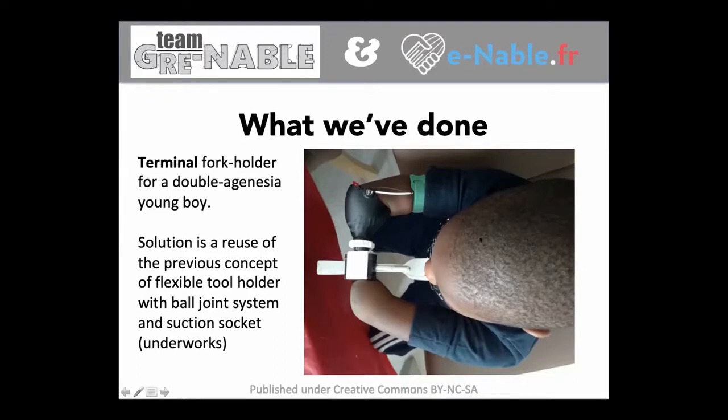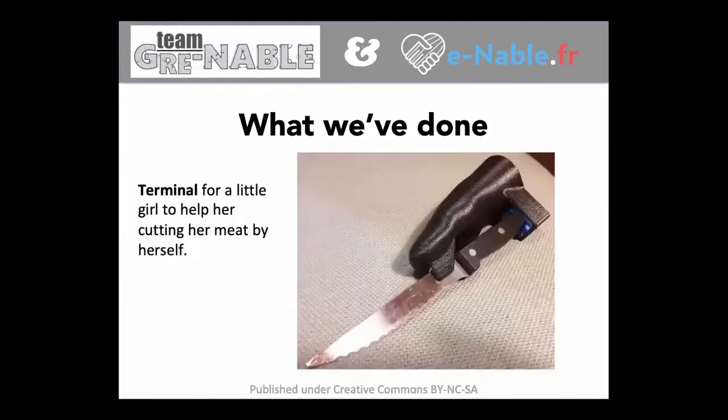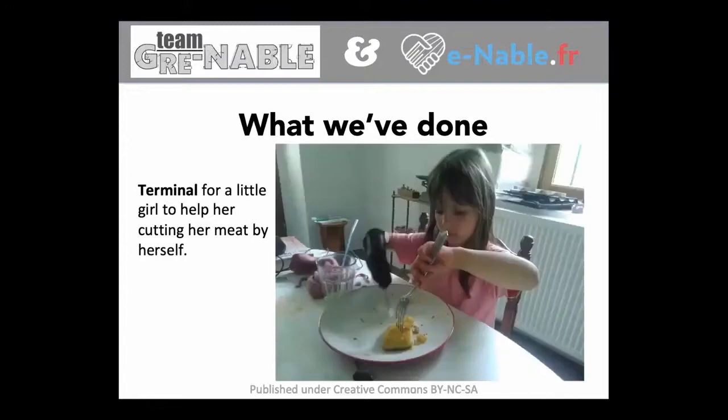Next step also, as he's in school, will be to do something for him to learn to write. This is a special request from a young girl. She was asking for a prosthetic hand. And then when we discussed with her, we discovered that the thing she wants is to hold a knife, because she wants to cut meat by herself. She wants to push the spaghetti by herself. So we built this socket, and now she eats by herself. She's very happy to have lunch, to cut the meat, to cut everything by herself.